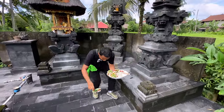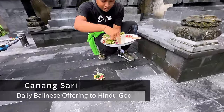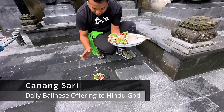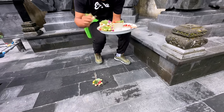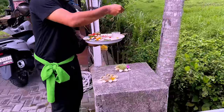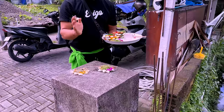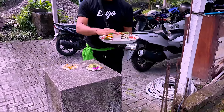Remember those incense burning offerings we saw at the beginning of this video? Those are called Canang Sari. They are daily offerings to Hindu God. They are everywhere, on the sidewalk, in front of the stores, at the entrance of a house, temples, and even on vehicle dashboards. Try not to step on them when you walk.